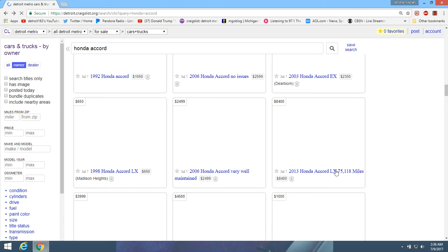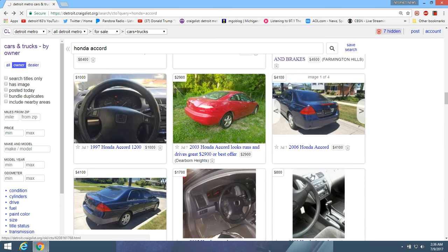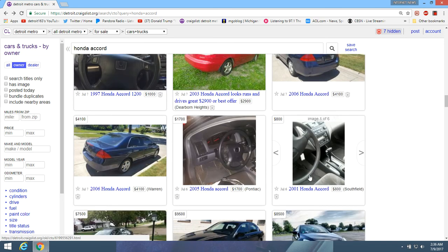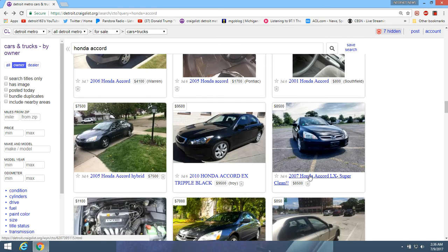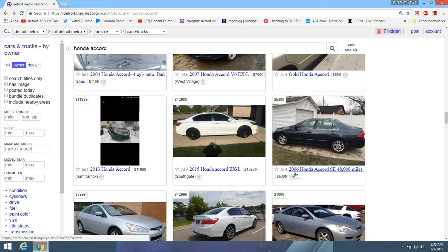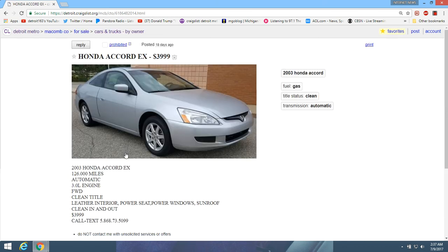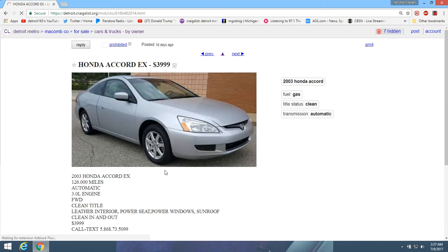From 2004. So far we got one fake. Wait, this one might be fake. Yeah. Let me see here. Come up with another fake one. I know, like I said, in the RV section, there's a lot of fake ones. Oh, this one might be fake. Let me see. Yep. You are fake!